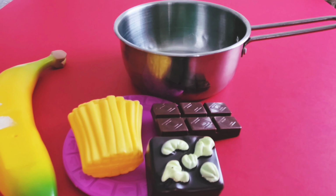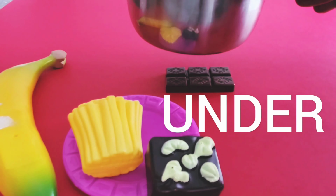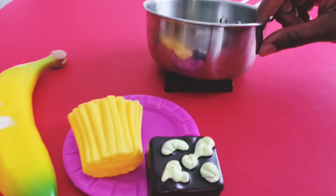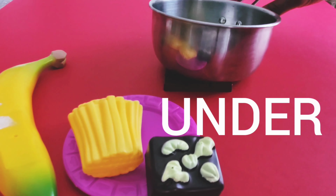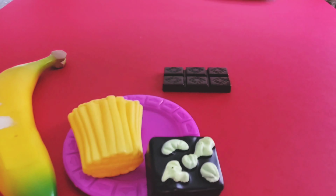Let's put the chocolate under the pot. Chocolate is under the pot. The chocolate's hiding. Peekaboo chocolate.